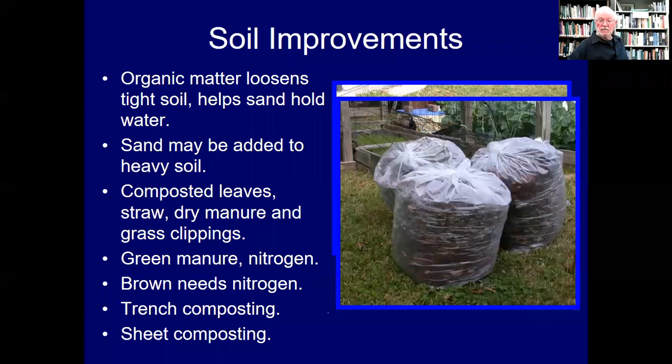We have what they call trench composting. That's in your garden. You have the table scraps. You go out and dig a little trench. You cover it up. A week later, you go back, and most of it's going to be gone.